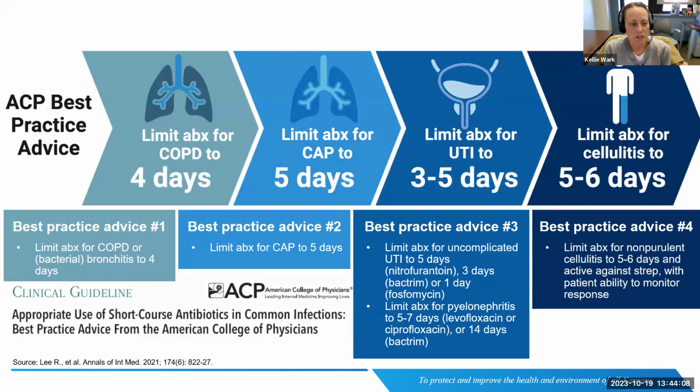So this is from the American College of Physicians, and a couple years ago they put out guidelines, and they recommend clinicians cut these durations down. This is a graphic from the ACP, and here's the citation for the shorter course, so you can get more details on what they were advocating for. Basically, what they recommend for COPD or bacterial bronchitis is 4 days of antibiotics, community acquired pneumonia 5 days, and urinary tract infections 3 to 5 days.